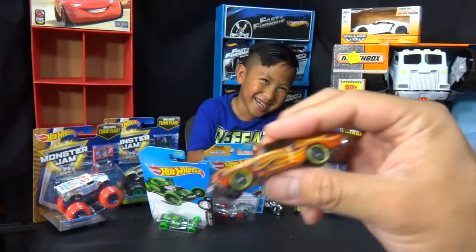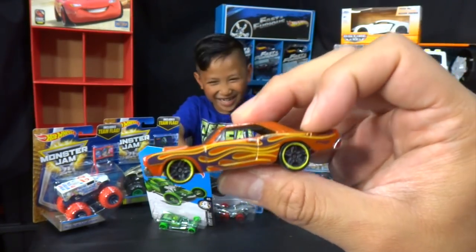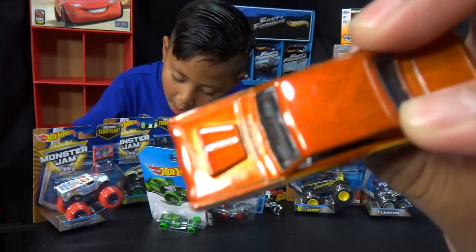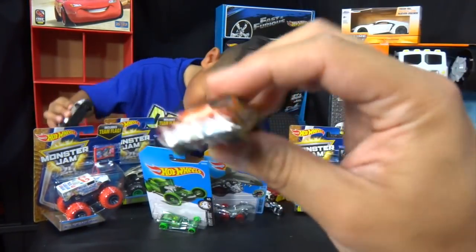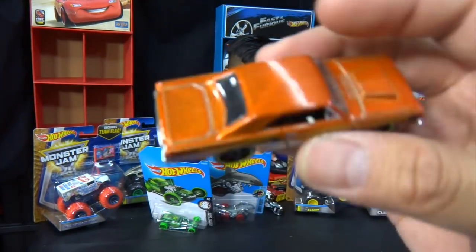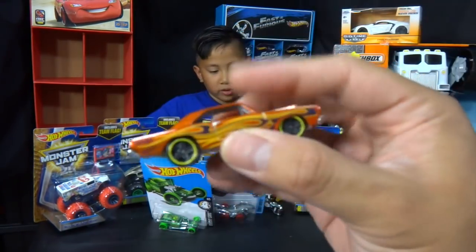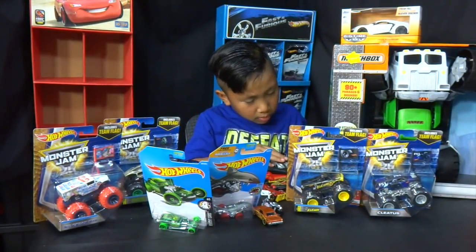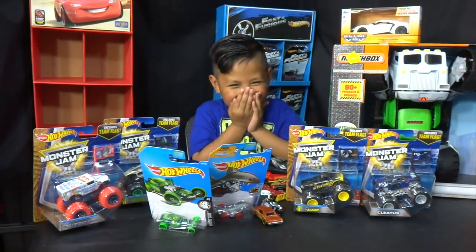Not fart car. Here's the 68 Dodge Dart, guys, in a bronzish, metallic orange. Very beautiful paint. I like this one. Cool car. What's next? You want to open your fright car or your shark? Your shark car.